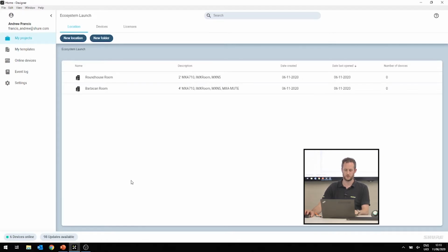We're going to have a look quickly at how IntelliMix Room with Designer can be set up and suitable for starting with a small huddle room. And I'm going to switch now to showing you Shure's Designer product. Here we have Shure Designer, which I've previously created a project for called our Ecosystem Launch. I can see in the bottom hand corner here that we have 6 devices online, which are all on our table, and I've created 2 rooms for us to put these devices into.